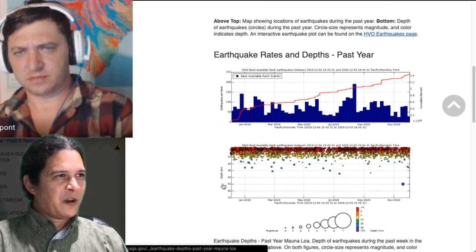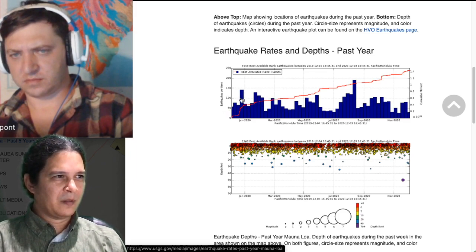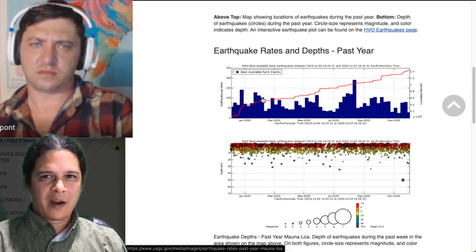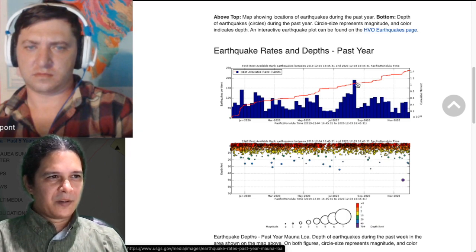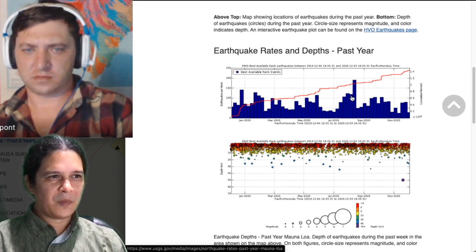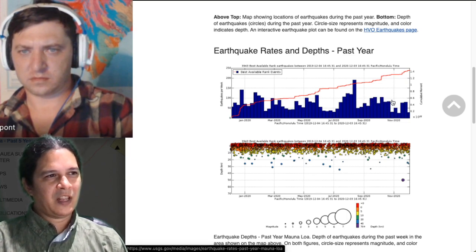We can see here this plot of the earthquake rates and depth for the past year, showing in the blue bars how many earthquakes there are essentially every week. That's been a sawtooth pattern, up and down, up and down. We had a spike around late August, mid-October, something like that, on Mauna Loa. This is just around the summit area, and it's been fairly level, if anything a little bit lower in the last few months.